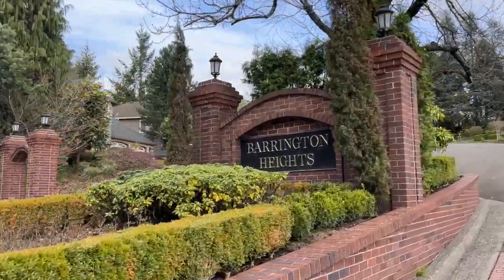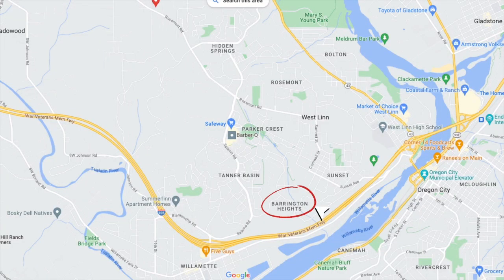Okay, so here we are in Barrington Heights in West Linn. These homes were built in the 80s. There were several phases, but in the 80s is when they were built, and these homes are now selling for over $1 million. They're mostly on half an acre. Most houses have a 3-car garage. It's absolutely beautiful up here. It's a gated community. You can come and go, but it is gated.